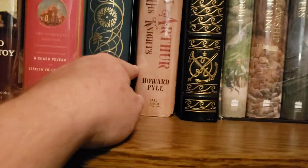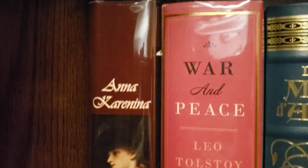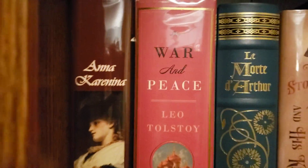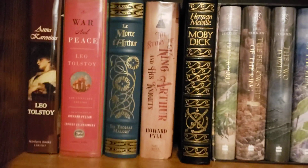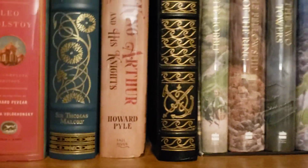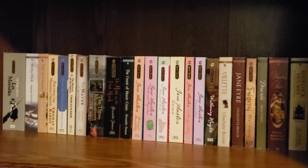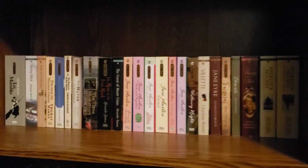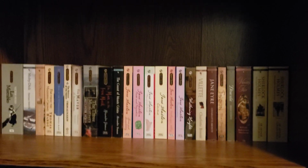King Arthur, this is the Howard Pyle. And then we've got Le Morte d'Arthur. And then again, some more versions of my favorite classic author of all time, probably one of my top 10 favorite authors. But anyway, that is my Signet and Bantam Paperback Classics collection.